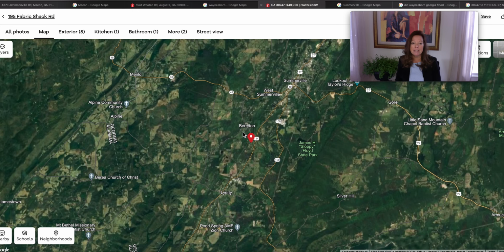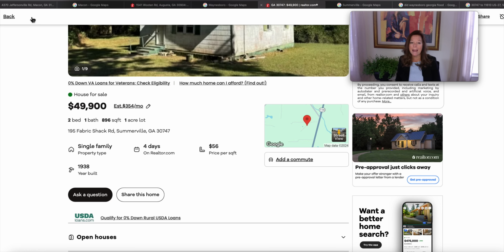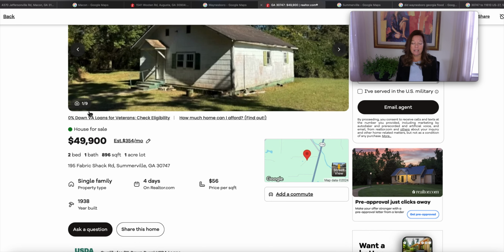And so we have Barryton up there in West Summerville, and this is probably more than likely where you're going to find the town. Yeah, so here we are really close to the Alabama line, and this one is $49,900. So if this is within your budget and you're okay with a fixer, I mean, this house might not be bad when you get there in person and take a look at it.